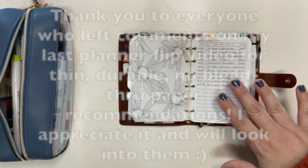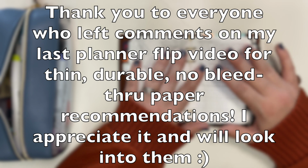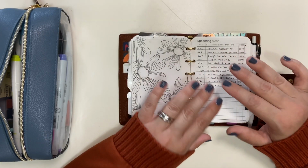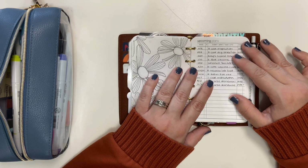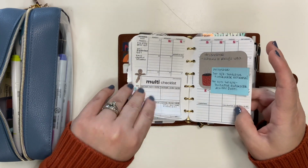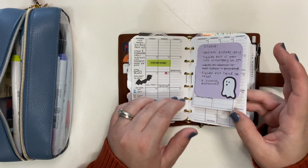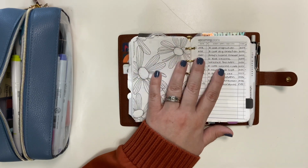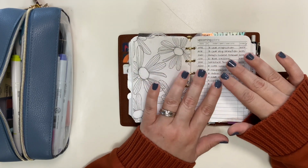I just don't have them in here yet because I do print on 28-pound paper just to avoid the bleed through, especially because I use highlighters and some stamps on my monthlies. And I just need them to be really durable because they house so much. Like, I layer so much on them that I need them to be really durable pages. So I do print these on 28-pound paper. So I can't fit 2025 in here yet, but I do have them already set up and ready to go.